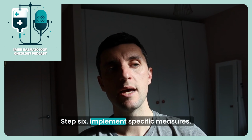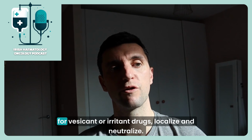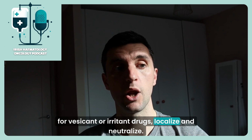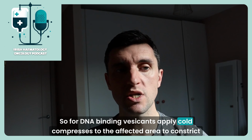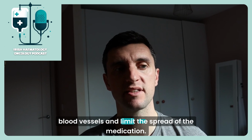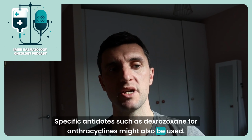Step 6. Implement specific measures. The subsequent steps depend on the type of drug involved. So for vesicant or irritant drugs, localize and neutralize. So for DNA binding vesicants, apply cold compresses to the affected area to constrict blood vessels and limit the spread of the medication. Specific antidotes such as dexrazoxane for anthracyclines might also be used.